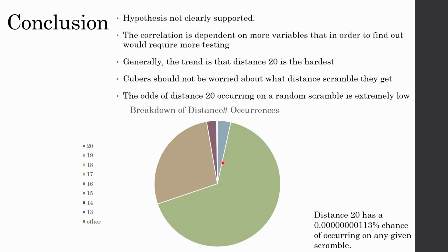This pie chart here, this is 18. So this is our majority. And then in this little sliver, which my laser pointer is covering, this includes not only distance 20, but I think distance 15, 14, 13 through 0. So obviously, you don't need to worry that much. And even this blue here, which is 19, you don't have to worry about it that much, because if you paid attention to the numbers at the side of my graphs, they're not large changes.